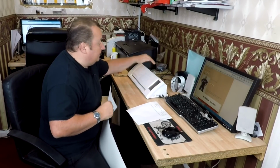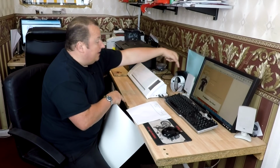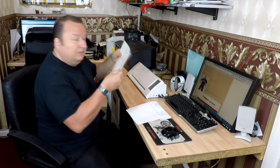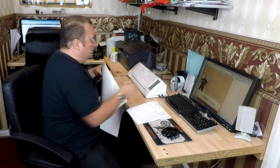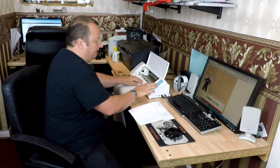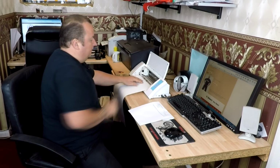Just pull it forward a bit. You need a bit of space at the back. This is just a standard 600 worktop, which is a kitchen worktop, and this is good enough to have the vinyl going in and out. I'll switch it on, and I'll be putting this in our cutter and load media.